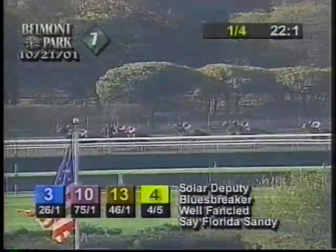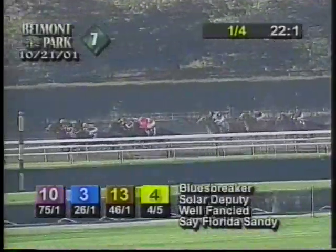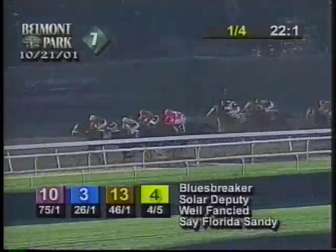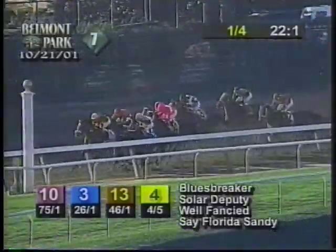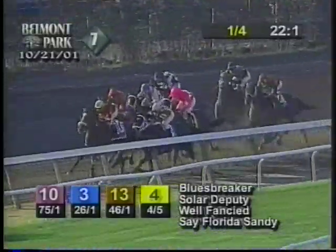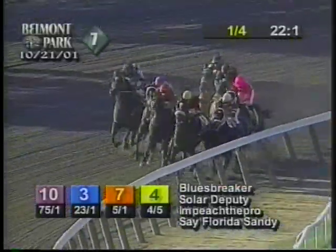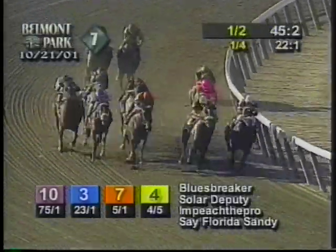They zip through that quarter in 22 1/5 seconds. Bluesbreaker and Solar Deputy going at it, head-to-head for the lead as they pass the 3 furlong marker. Impeach the Pro is driving hard in 3rd. Say Florida Sandy, the favorite, is right there. He's in behind the lead, running in 4th. Well Fancied is now 5th. Misty Foxfire takes to the far outside. He'll come wide from 6th, followed by Vodka, who's now running in 7th.